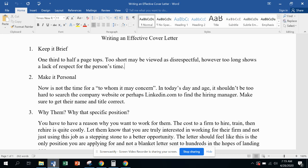So some of the guidelines I want you to keep in mind when you put your cover letter together is you want to keep it brief. About a third to a half a page tops. You don't want to make it too brief that it seems disrespectful, like you're not that into it, or this was like a mass emailing where you were applying to every job on the Eastern Seaboard, and hopefully one person calls you back. But if it's too long, it shows a lack of respect for that person's time.